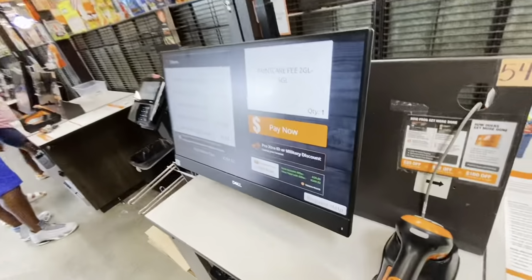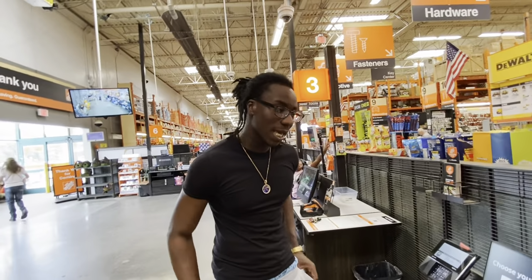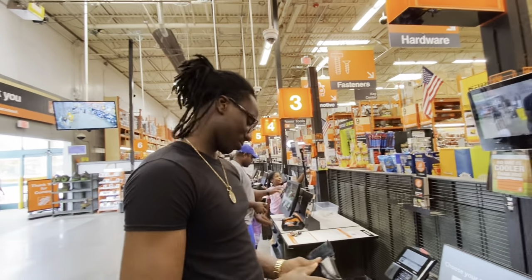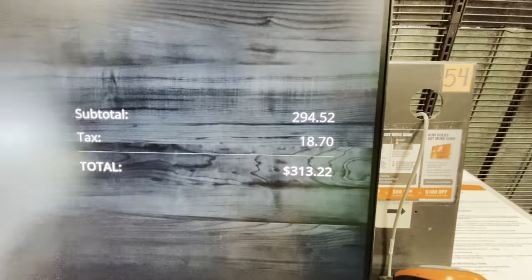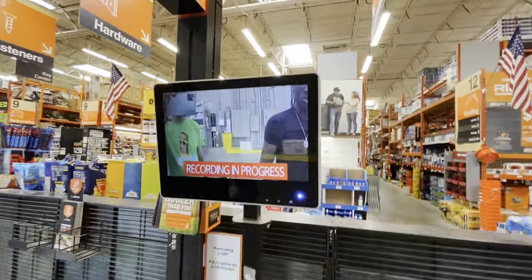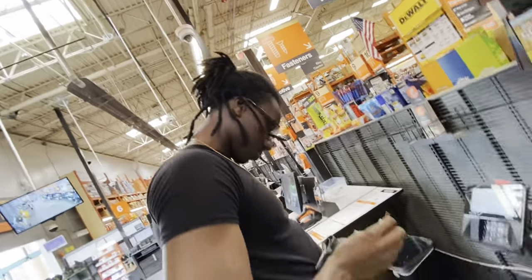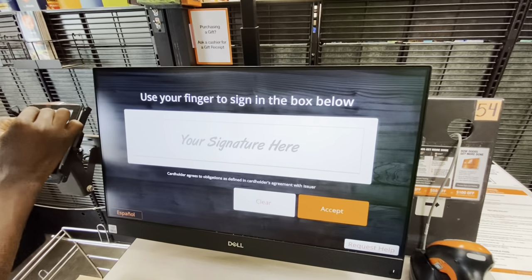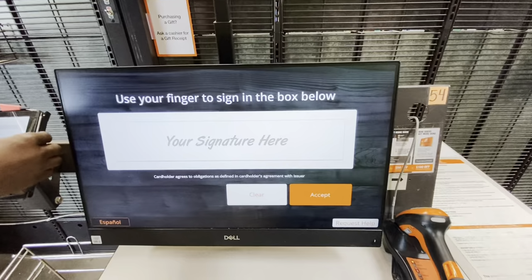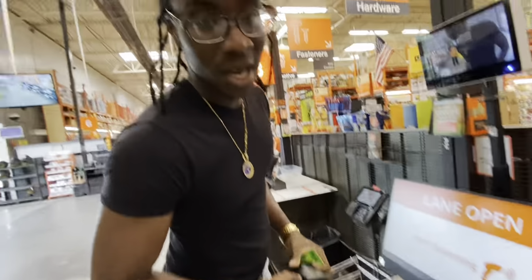This comes with being a landlord. We got to pay now. Look. Wait, 13. The process of being a landlord. Don't get in my wallet. Please move your card. Got it approved. You too, thank you. Thank you for shopping at the Home Depot. Thanks to the man behind the camera.